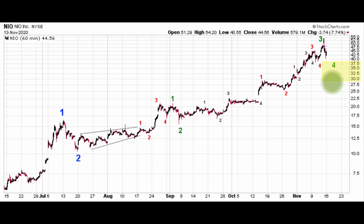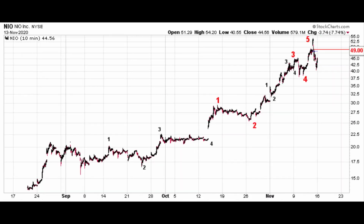I just don't have a good stop level for you because you don't want to put a stop down at 28. I'd let this pullback play out, but I think overall you have to expect the development of a larger 5-wave advance before it's said and done. So let's take a look at one more chart here.